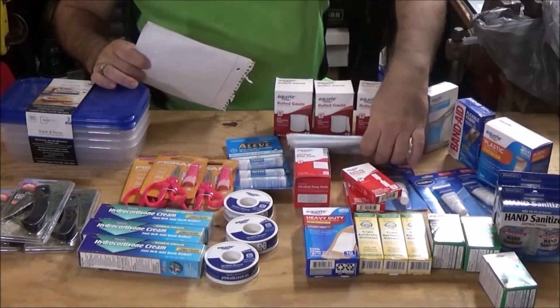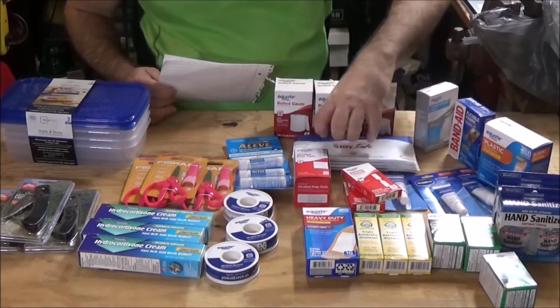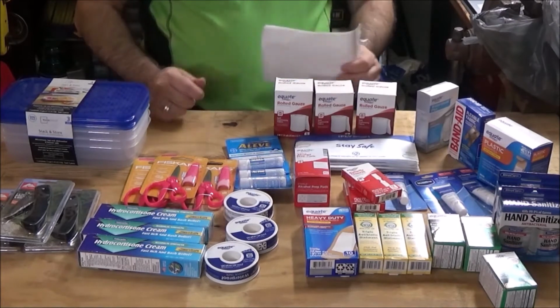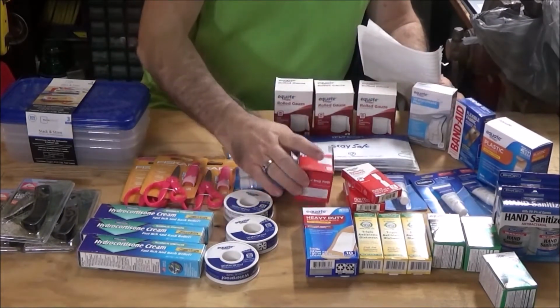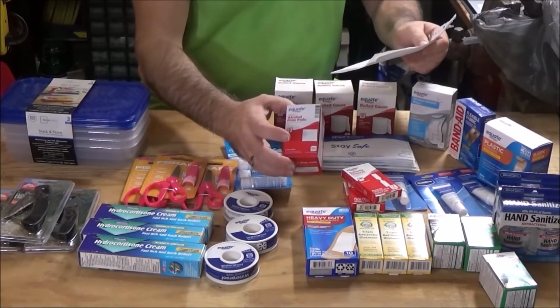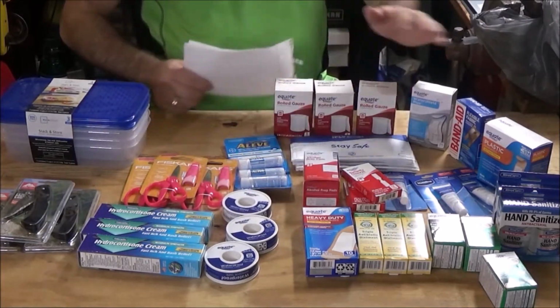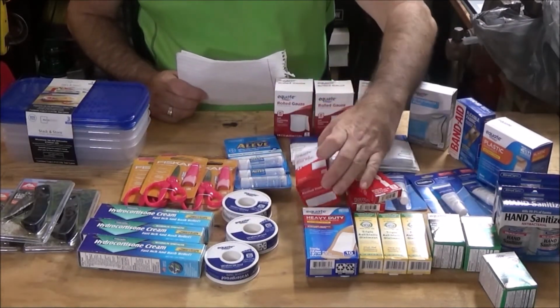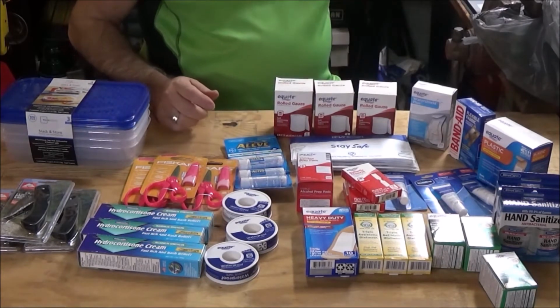I threw in some face masks that I happen to have already, so that wasn't part of the cost. But I'm going to split open some of these Band-Aids, and like these alcohol prep pads, I've got 100 of them, and they were $1.42 for 100. So some of these Band-Aids and prep pads I may put into a small Ziploc baggie. We'll wait and see here.